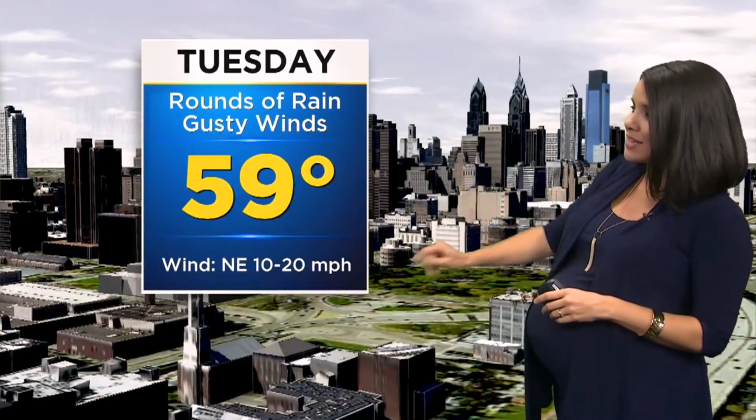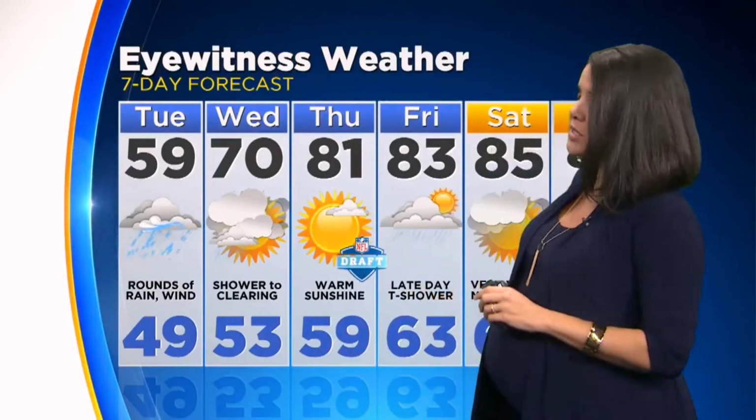Well, we're in for a rainy Tuesday. Periods of rain on and off all day long. Some of the rain will be heavy at times, and winds will be strong, gusting as high as 35 miles an hour, possibly even stronger at the coast, where winds could gust to 45 or 50 miles per hour. 59 degrees the daytime high. We'll see about an inch of rain in the city, give or take a half an inch or so, and down the shore could see over 2 inches.